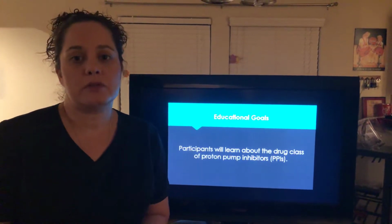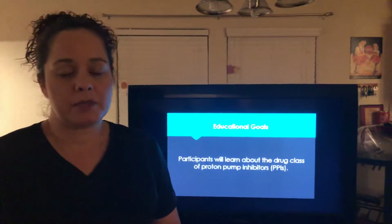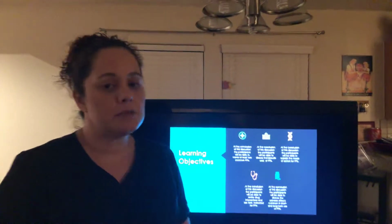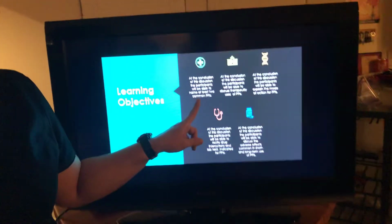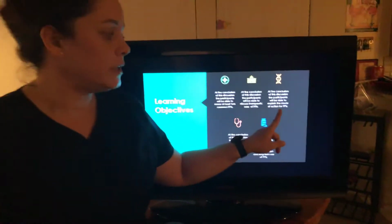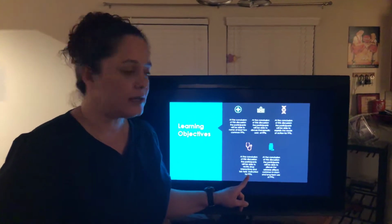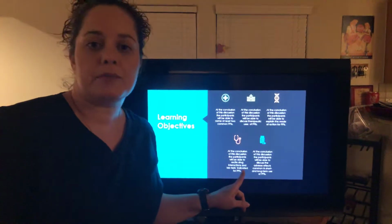Today, my educational goal for my nursing students coming in from the GI clinic is that they will learn about proton pump inhibitors, also known as PPIs. My learning objectives are that, at the conclusion, you'll be able to name 2 PPIs. You'll be able to discuss some of the therapeutic uses of PPIs. You'll be able to explain the mode of action of PPIs. You will be able to recite drug interactions for short and long-term use of PPIs. And finally, you'll be able to discuss drug interactions and lab tests indicated for PPIs.